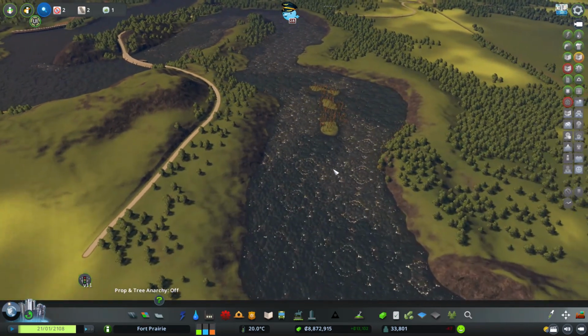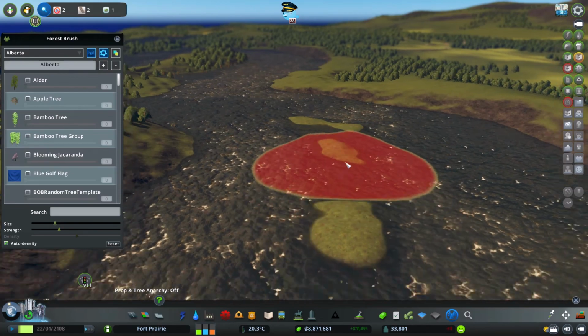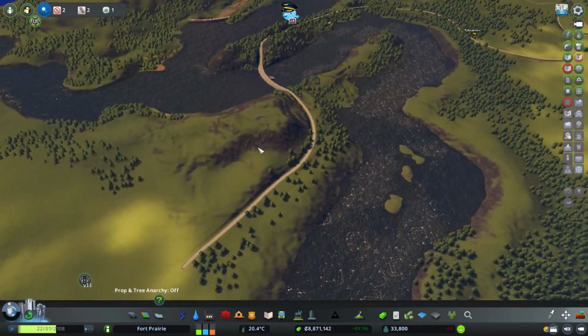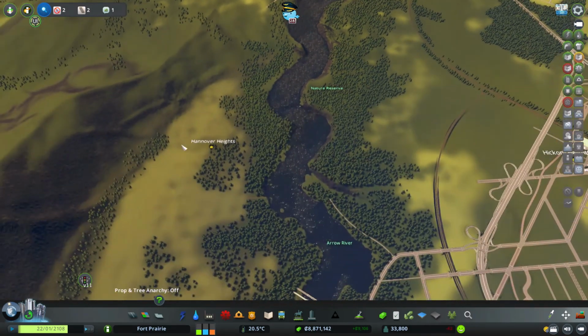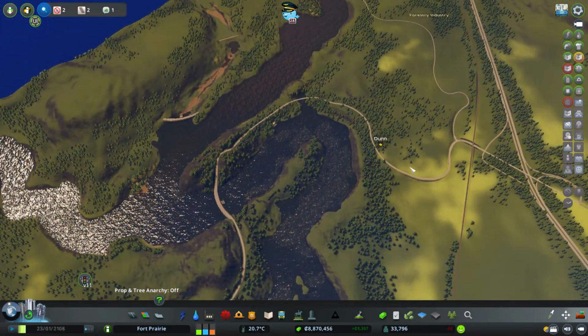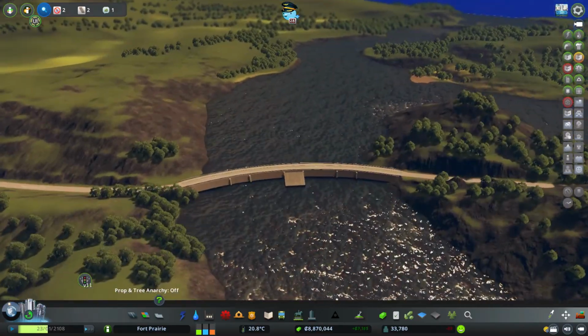The river's all filled back up again. Looks like it's flowing too good. I tried to plant some trees on these islands. Doesn't look like they survived. So we'll connect up this road here with Hanover Heights at some point. And here's the rough area where the town is going to be. But I think it turned out pretty nicely.